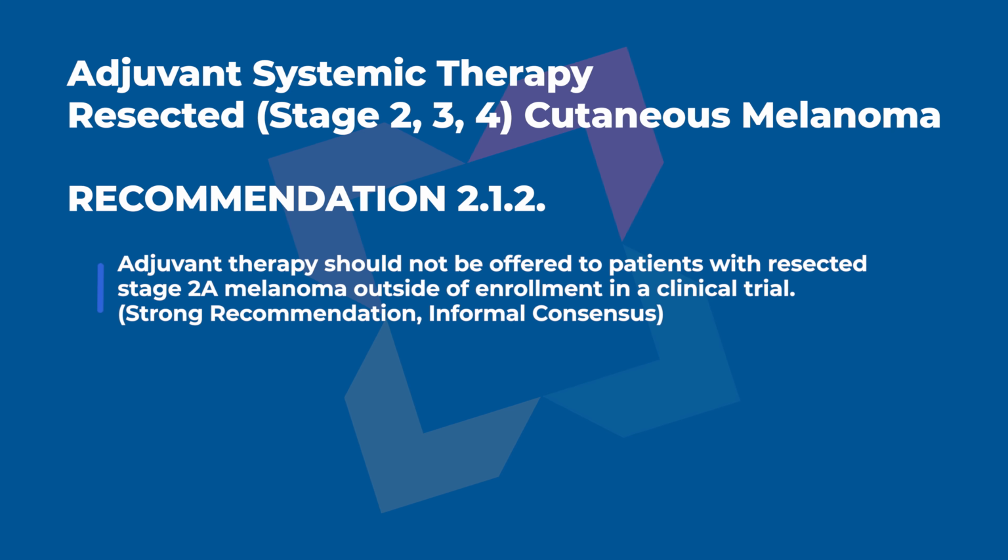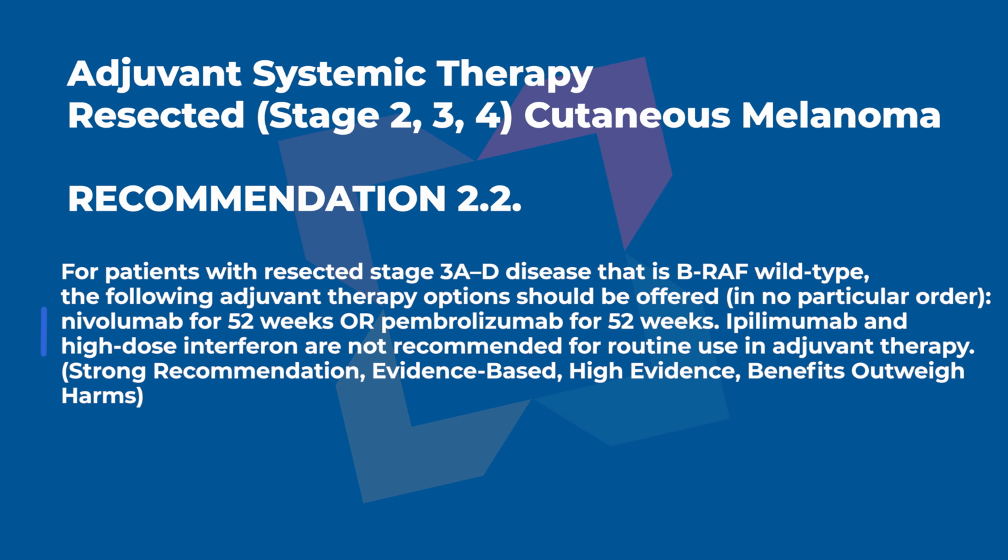Recommendation 2.1.2. Adjuvant therapy should not be offered to patients with resected stage 2A melanoma outside of enrollment in a clinical trial. This is a strong recommendation, informal consensus. Recommendation 2.2. For patients with resected stage 3A to D disease that is BRAF wild type, the following adjuvant therapy options should be offered in no particular order: nivolumab for 52 weeks or pembrolizumab for 52 weeks. Ipilimumab and high-dose interferon are not recommended for routine use in adjuvant therapy. This is a strong recommendation, evidence-based, high evidence, benefits outweighing the harms.